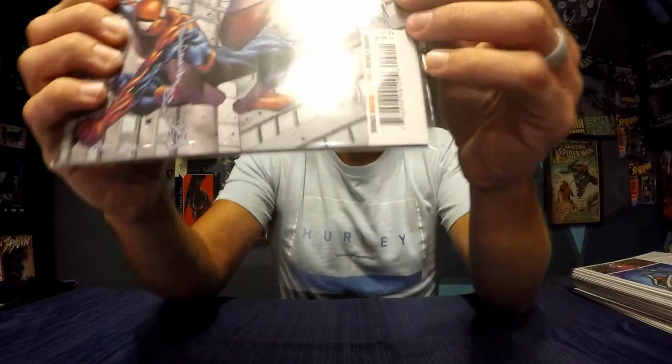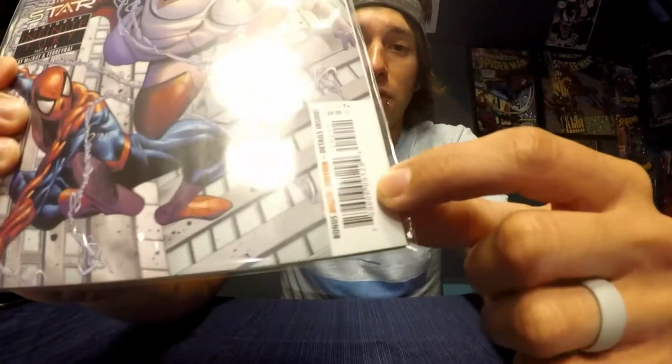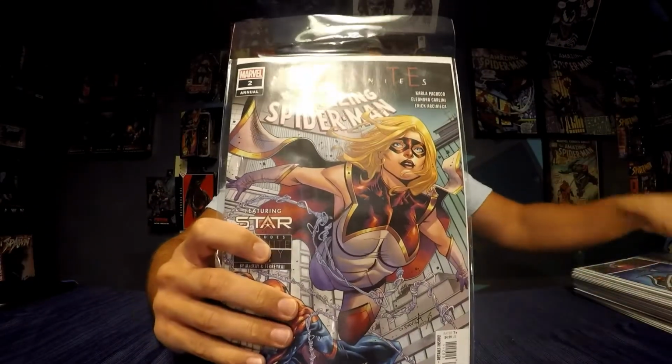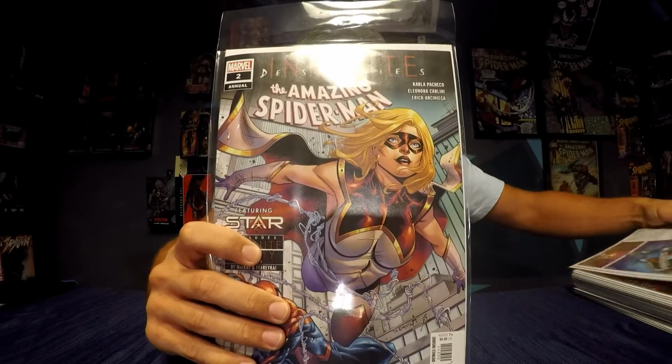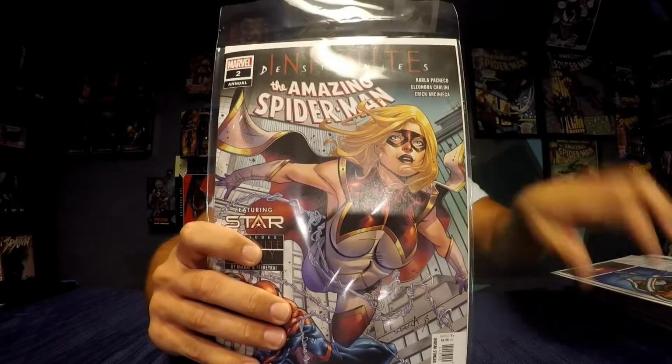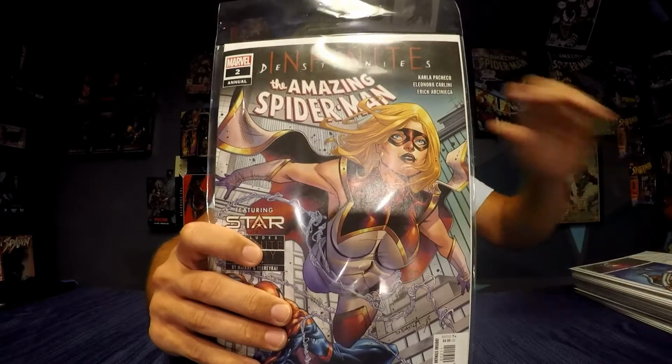And as you see right there in the corner, it is $4.99. This is an amazing cover right here, guys. I got just this one for this comic book. I didn't get any of the other variants. I don't know if they did have any other variants. If they did, they're probably virgins.